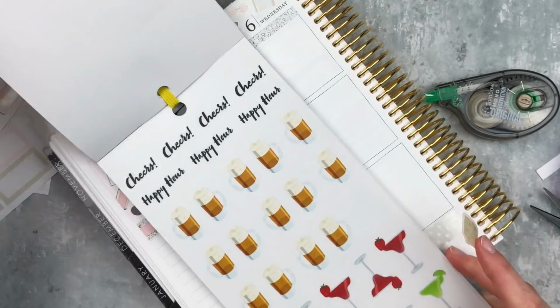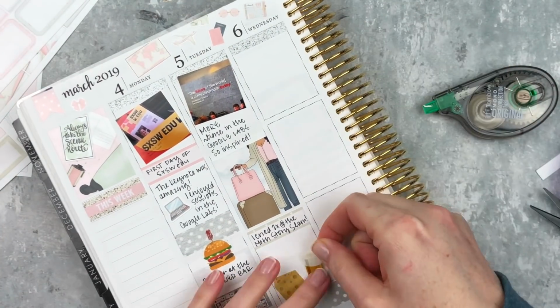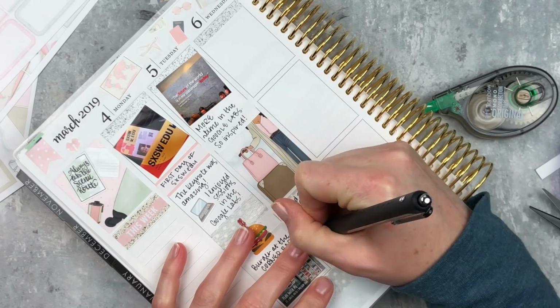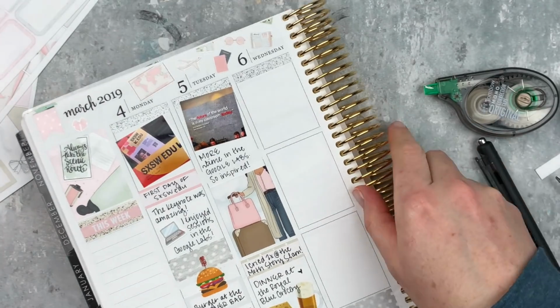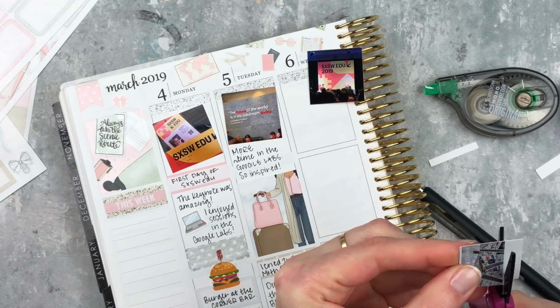Okay, and then below that, I just pulled in a wedge of cheese and a beer because we went a few blocks from our hotel to the Royal Blue grocery store and just ate dinner there. We had some sandwiches and some beer, and it was delicious.